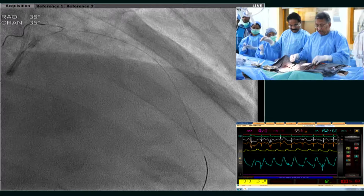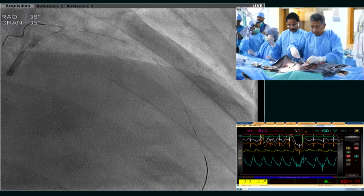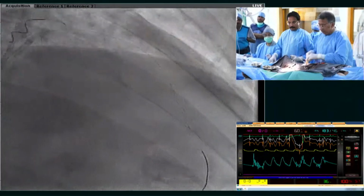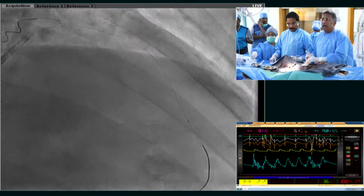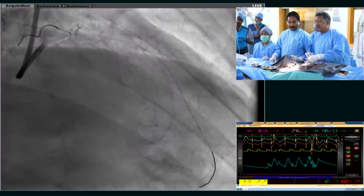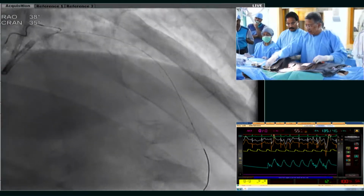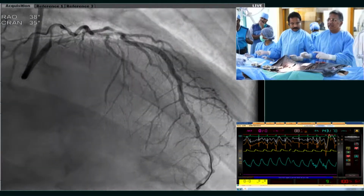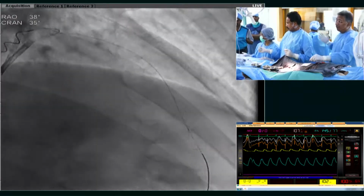Rony, are you happy with the expansion of the balloon in the proximal ostial LAD? I would use a cutting balloon here. No, because I saw a ruptured plaque there and a lot of lipid there, I would be hesitant to go very aggressively there. I would think of going with a stent directly and post-dilating the stent, unless I really saw a lot of fibrotic plaque and calcium.